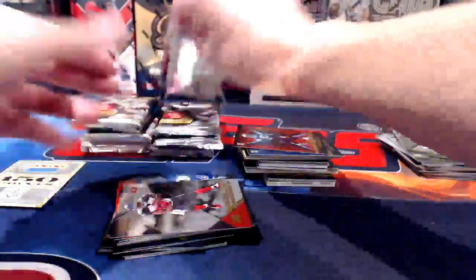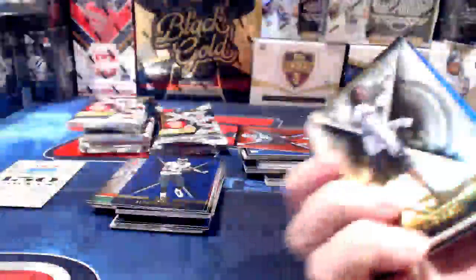Some of you have probably heard my rant about it before. Some of you probably have not, but I'm going to try to refrain from going on to my full-on rant, and I will just leave it at this. I don't think Panini should be replacing hits with rewards, with points rewards. I don't like it when they do that.